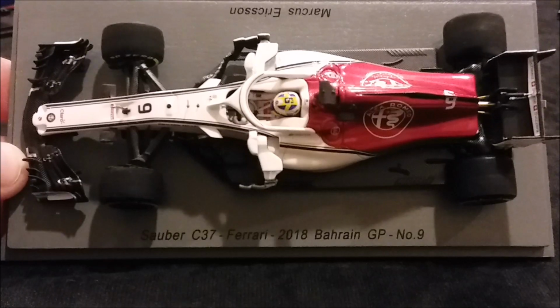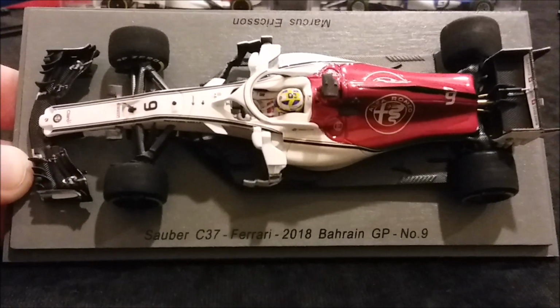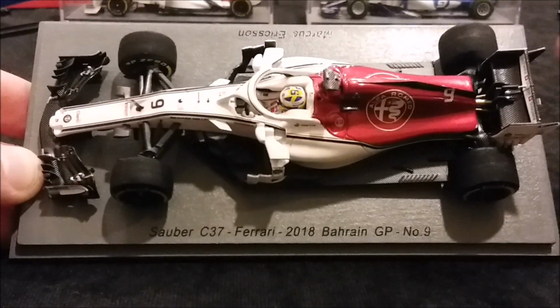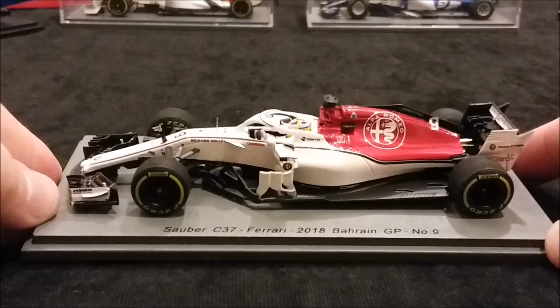Here's the top view. I would take it off the base, but I don't think I have to. I'm pretty sure the detailing would be the same. I don't have a car down here, a Spark. I think all my Sparks are back on the bases, so I wouldn't be able to show you the detail on the bottom. So that is the car.